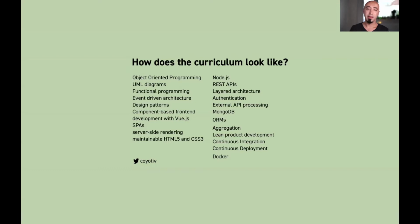development. We talk about object-oriented programming, UML diagrams, functional programming, event-driven architectures, design patterns, component-based front-end development with Vue.js, single-page applications, server-side rendering, HTML5 and CSS3 best practices. We talk about Node.js and REST APIs and layered architecture. We talk about authentication, external API processing, and MongoDB and ORMs and aggregation and lean product development and continuous integration and so on and so forth.